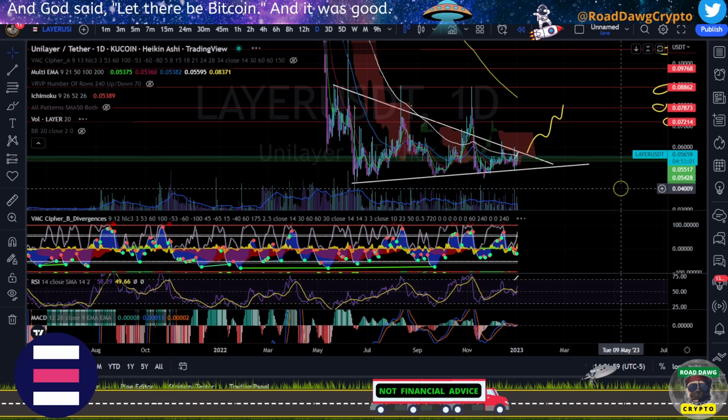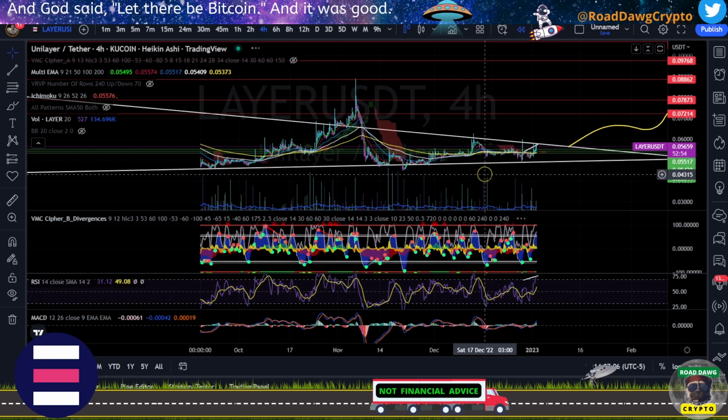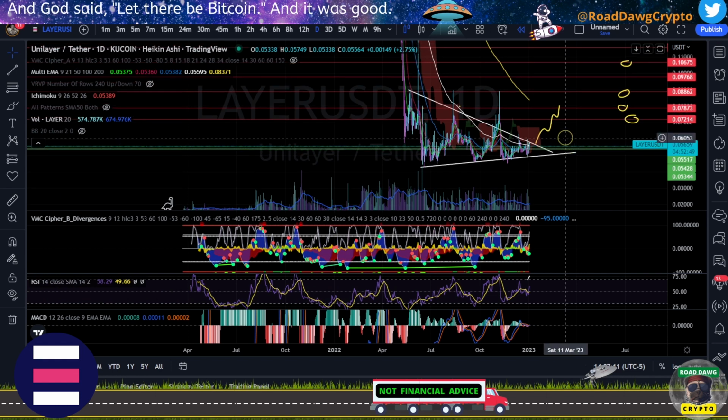This is not a long-term hold. This is more of a swing trade. This may take a couple of weeks to play out. We were dealing with the bigger time frame. The actual trade, you can pull off on the 4 hour or the 1 day. Remember, the 1 day is where I did my price targets.